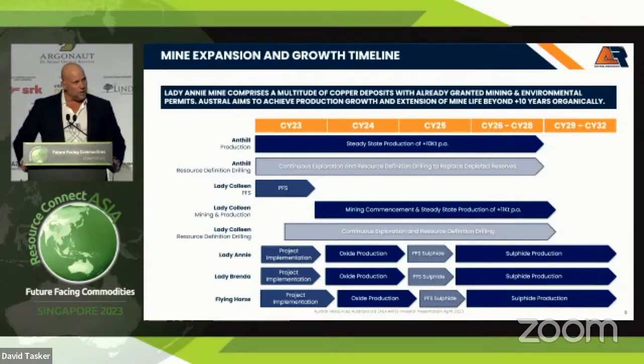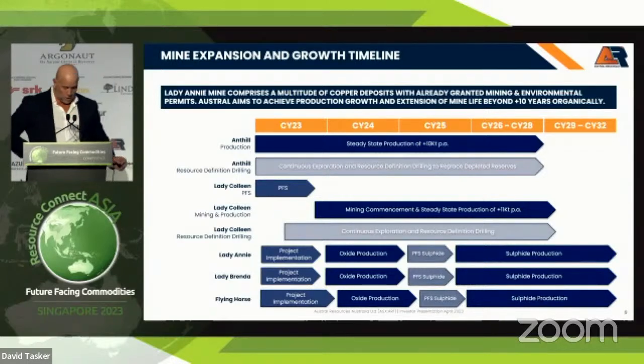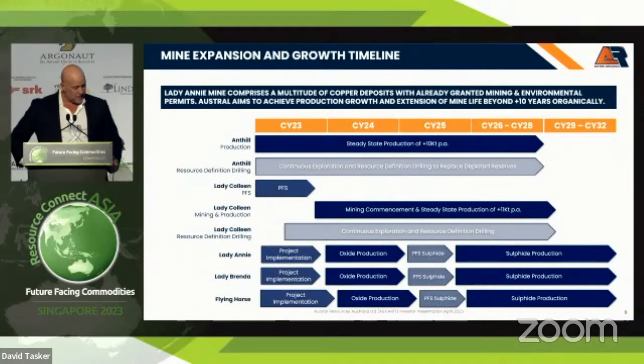Our goal is to become one of Australia's best copper producers over the next 10 years. To begin with, we've got a budget of $7 million for this exploration season, and we're going to be drilling 22 to 23,000 drill meters. We're commencing drilling tomorrow, even after all the wet. As you work your way down the page, you can see that our goal is to convert that Ant Hill into a resource. And I've got a slide a little bit later that'll walk you through that.